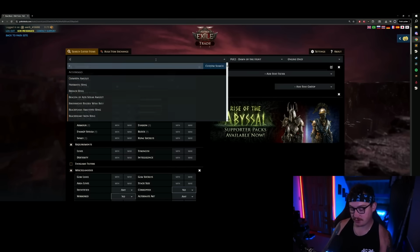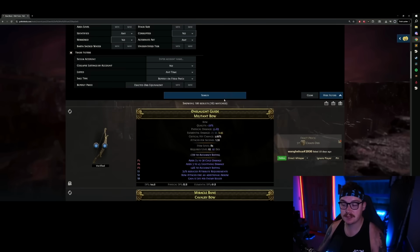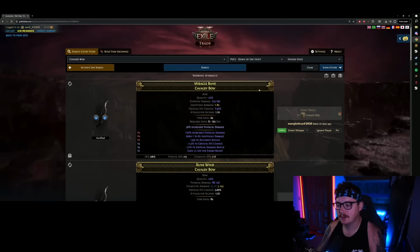So let's say we actually just want to see cavalry bows. This is the particular type we want for no reason. Now we're down to 10. If you were to click an active live search on something with 10 results, you're probably going to see something once every hour or so. So you have to decide how many items do you actually want to look at.